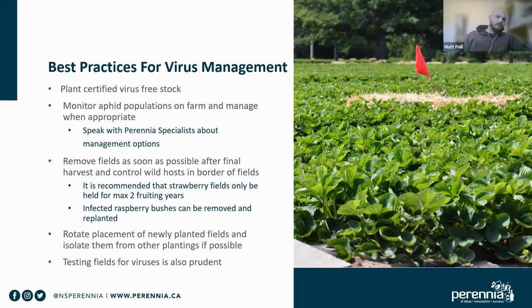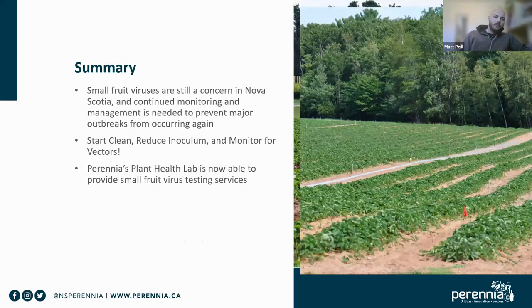So just in summary, small fruit viruses are still a concern in Nova Scotia, and continued monitoring and management is needed to prevent major outbreaks from occurring again. To reiterate the points that I was just going through, start clean, reduce inoculum, and monitor for vector populations in both your strawberries and raspberries.